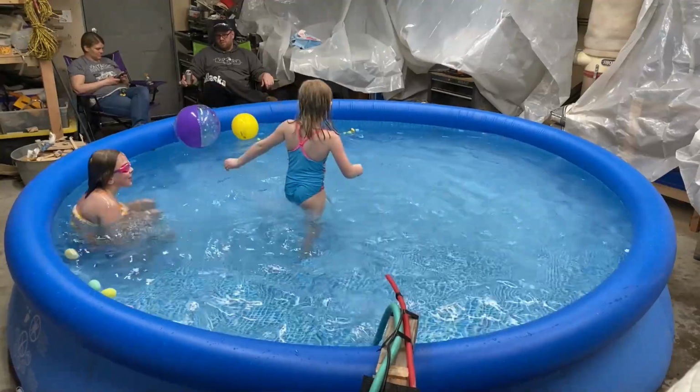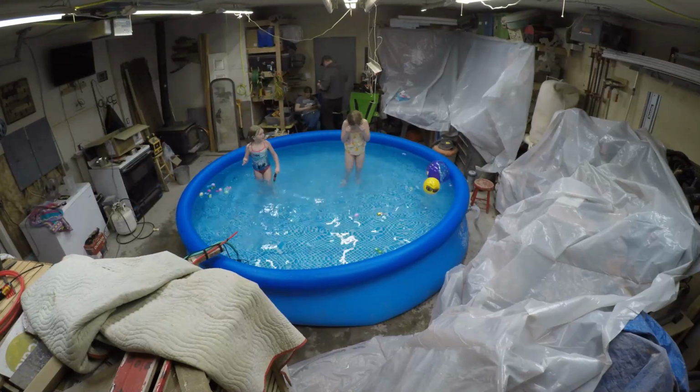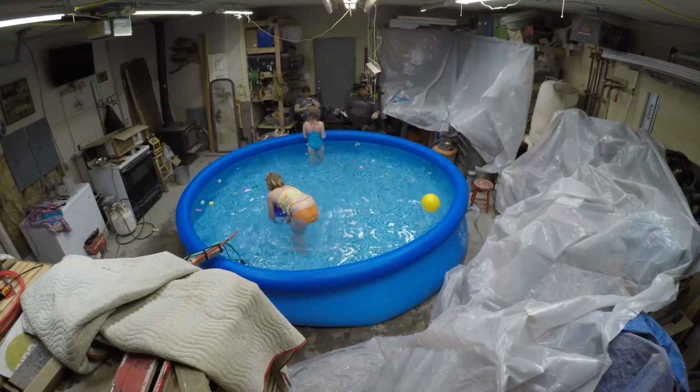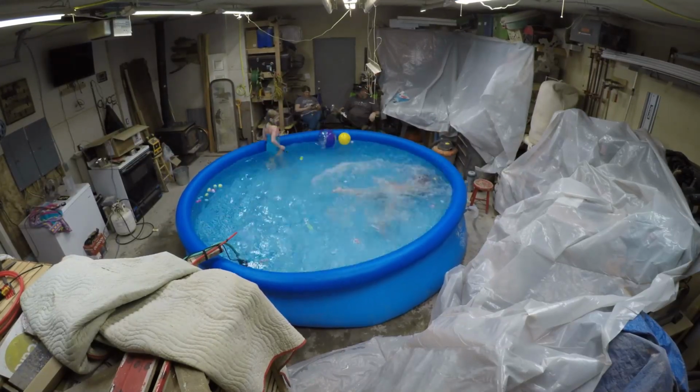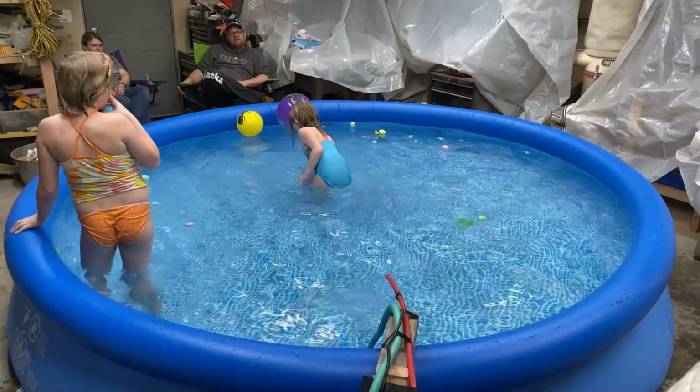Our all-in investment in this adventure was $86.99 for the pool, a few plumbing fittings, and about $30 worth of propane. Hours and hours of fun and memories to last a lifetime.